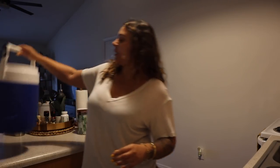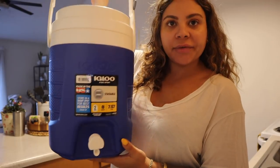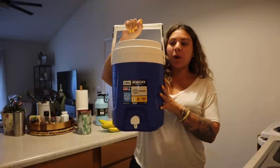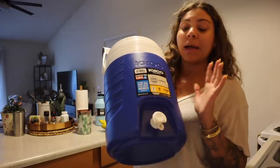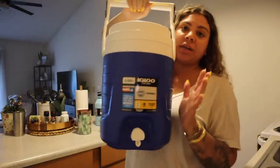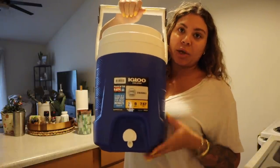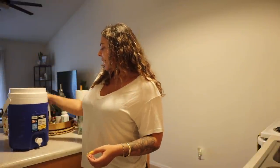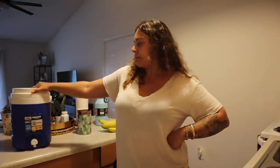Oh, and I almost completely missed this thing too. This was only 15 bucks. How amazing. It holds 2 gallons. And I wanted to get this with summer coming up. I plan on having some beach days with my friends. This way we can just fill this up with some drinks. Or if we ever do a barbecue or something like that. I just plan on having a lot of outdoor get-togethers with my friends.